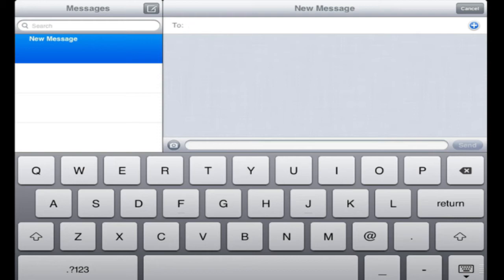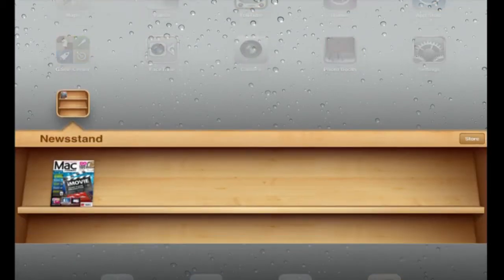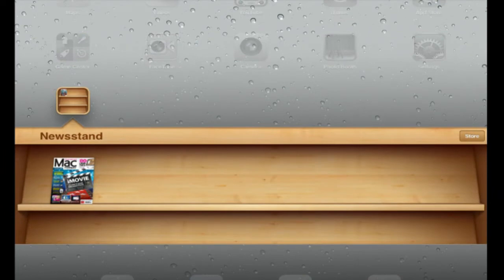And the next thing we're going to look at is Newsstand, which basically sells mostly magazine subscriptions, maybe newspapers, but I think that was actually covered under something else. But we're going to go ahead and take a look at that. As you can see, I already have something there, but we're going to go over that in just a minute.